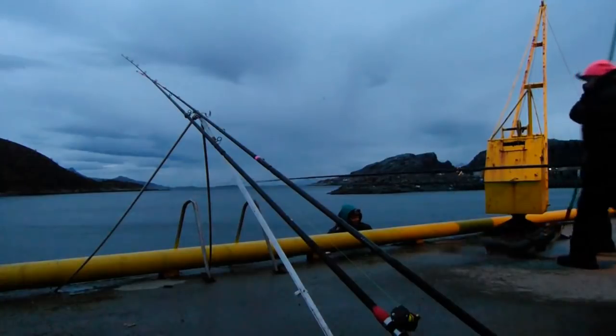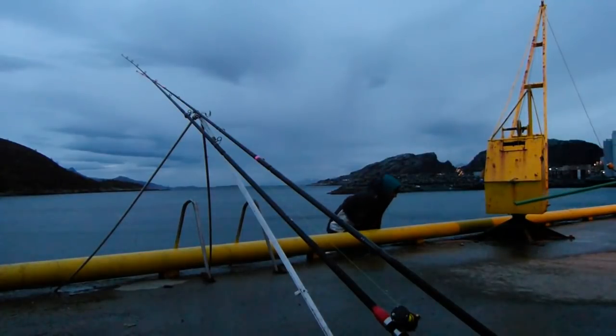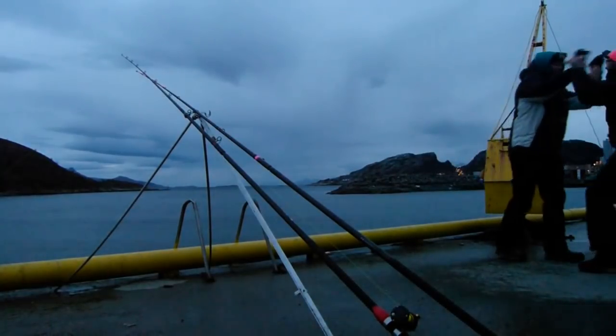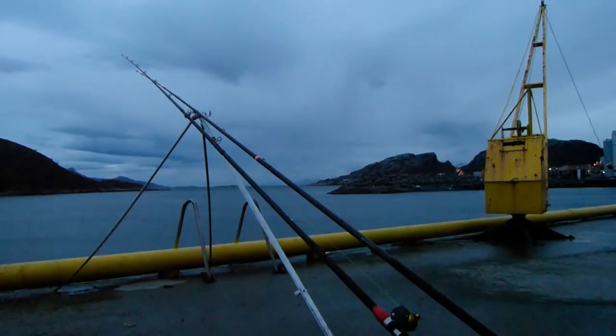Oh my lord! Yes! Take that, mate. Mate, what a fish! Yes! Hey, look at it! Mate, grab the T-bar. Mate, the hook's out. The gaff, look, that gaff nearly come right out.